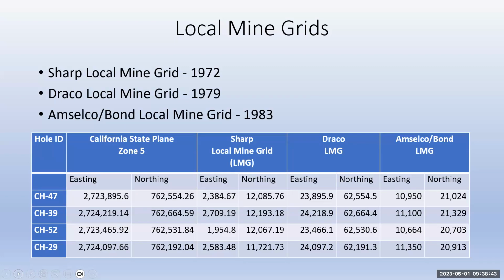Most mine planning packages available during the 70s did not have the ability to work in geographic coordinate systems, instead relying on XY coordinates. The Sharp local mine grid based their grid on the 1927 California State Plane Zone 5. Notes from a 1980 survey did not define the 00 point. The Sharp local mine grid elevations were obtained by subtracting 57.2 feet from the state plane elevations.